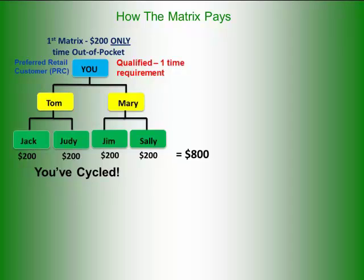Now some of you are looking at this matrix and you're thinking, wait a minute, there's 6 positions here. That's $1,200. What happens to the other $400? Well, that's a great question. Let's just take a second to look at how that works.